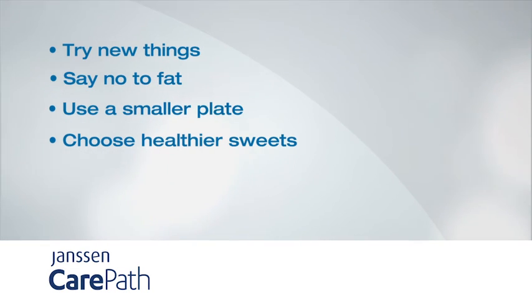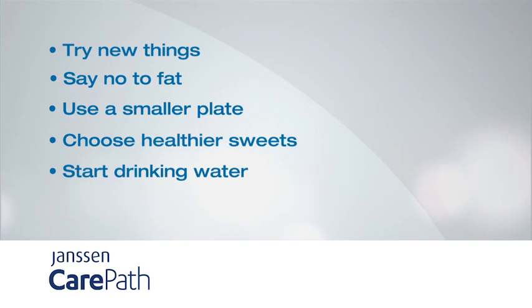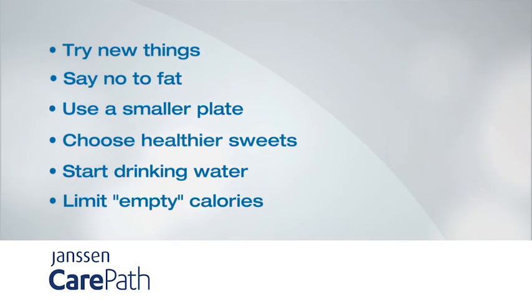These next 2 sound like common sense, but are good advice to follow. Start drinking water instead of sugary drinks like sodas and sugary iced teas. And limit empty calories, like those that come from cake, cookies, and ice cream. If you follow these tips and try something new at each meal, you'll be eating healthier in no time.